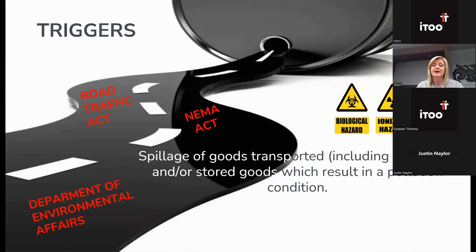It could be goods that are stored, and unfortunately in a storage rack in a factory, the storage rack shelf collapses. And this turns around and impacts into a claim. All these things will be covered and triggered by a spillage of a good that's either transported or stored, which results in a pollution condition.